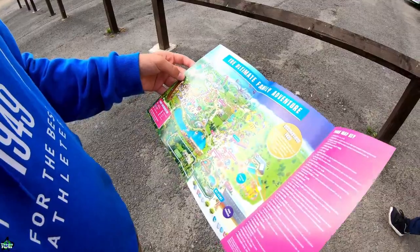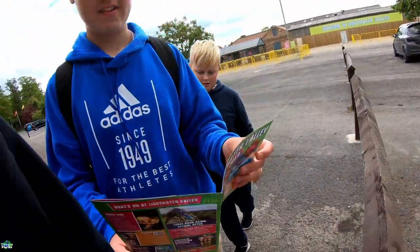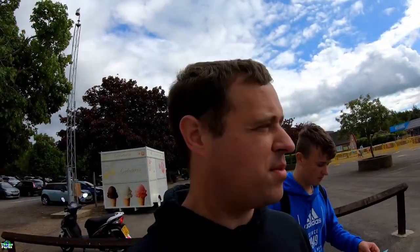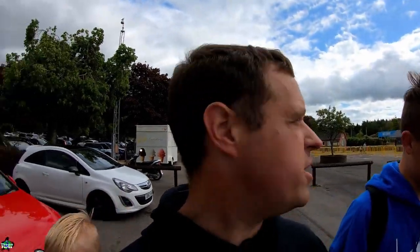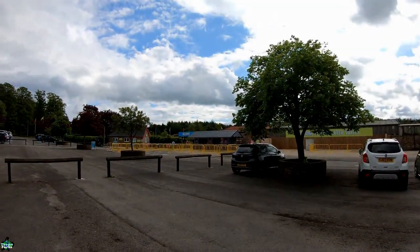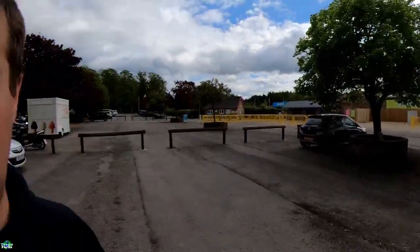So here we've got this year's map. It's a lot smaller. It doesn't have the fold-out ability of the maps they used to have in the past, and doesn't really scream at you like the older ones did, but it's probably cheaper to produce, in honesty. We love coming to Lightwater Valley. It's one of my favourite theme parks in the UK.